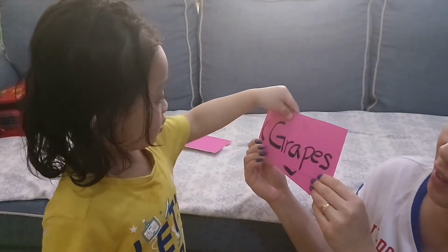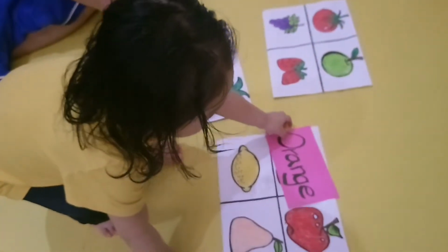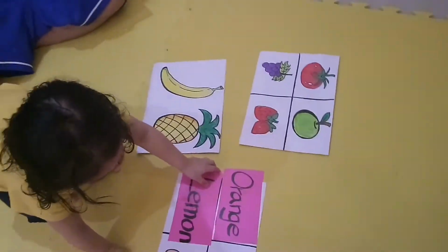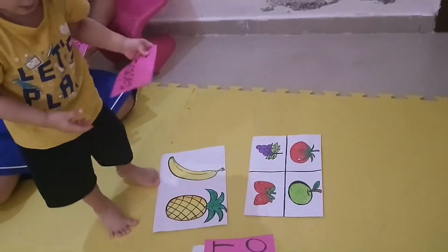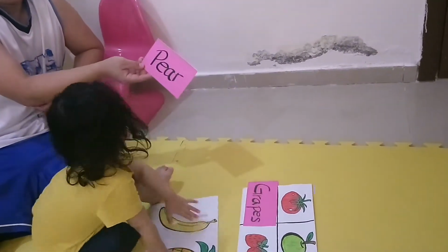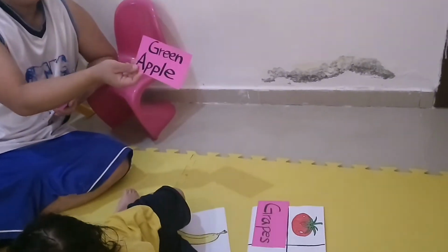What's this? Again? Grapes. And this one? Orange. Orange. Now this one? Where's the lemon? Very good. Now this one, Gunter. Where's the grapes? Okay, good job. Next, this one. Where's the pear? Good job. Oh, this one.